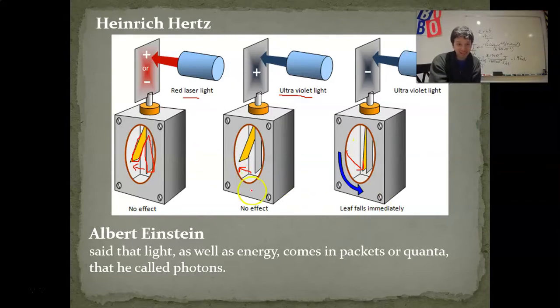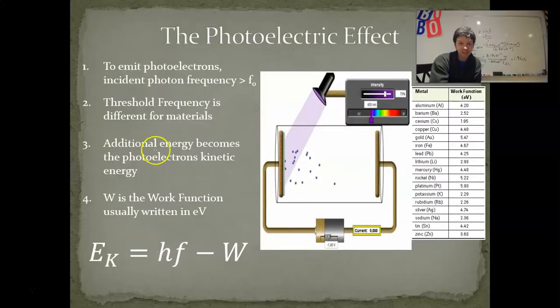Along comes Einstein. Einstein says, well, let's look at what Planck did. Planck came up with this idea that energy comes in packets. Well, what if light energy comes in packets? If light energy comes in packets, it doesn't really matter if you're shining greater intensity of red light at it. It's not going to cause any electrons to escape.